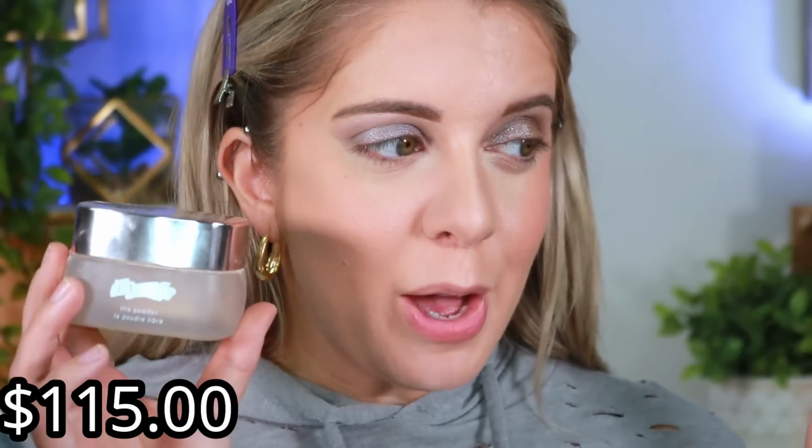It is just so freaking stunning. Now for this side of the face, this is my most expensive makeup item I have ever bought myself, and it is the La Mer setting powder. This bad boy retails for $115. I absolutely fell in love with this. Will I repurchase this? 1,000%. It is so freaking good.